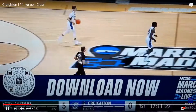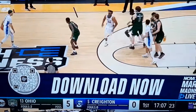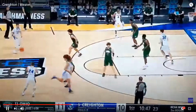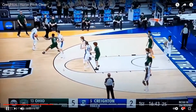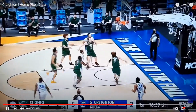Zagorowski does such a great job reading ball screens, as we're going to see in this set, that's going to lead to a lob for a dunk. He is so great in the pick and roll, but he's equally great from beyond the arc, as he's shooting over 42% from 3-point range. As we'll see here, he can also get into the paint and finish at the rim with the best players in the country.